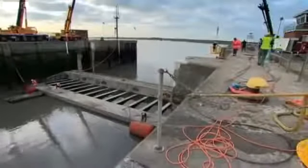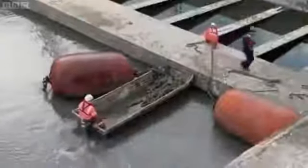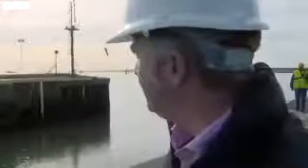The gate may be fixed, but the job isn't over. It's no easy task to reinstall the 324-ton piece of steel. It's about the same position it was in when we actually took it out about 2.5 months ago. It's a drawbridge action gate. 4 times a day it's cycled on each tide. And it's basically operated from the winch house, which is located just behind.